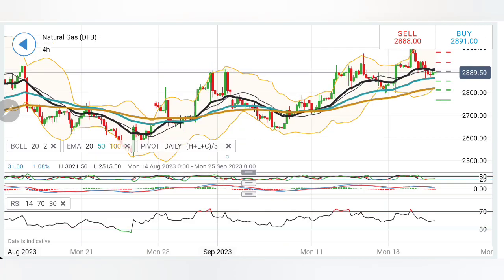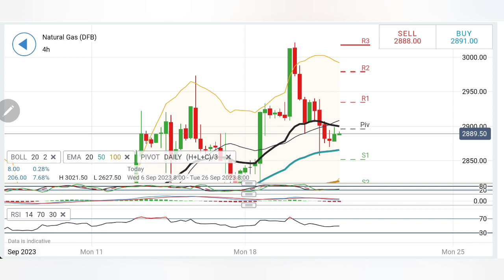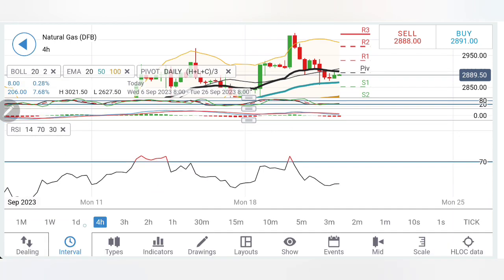Coming to the 4 hour charts. On the 4 hour charts, likewise higher lows, higher highs. Wait for it to break past the 2.9 zone, and then 2.94 is the level. As long as 2.94 is not breached today, do not treat this as bullish. Stochastic flat, MACD is still bearish, RSI is still staying flat.